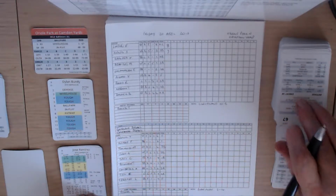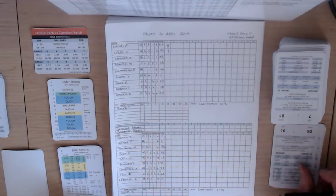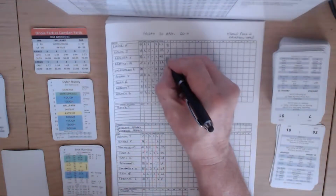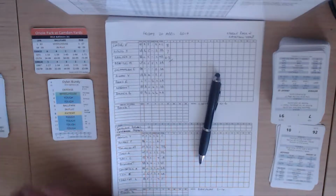Third up, Jose Ramirez. Here's the pitch, 7, in play. 92, that's outside, so 92 is a ground out to second. So 3 up, 3 down, as we go into the bottom of the first, no score.